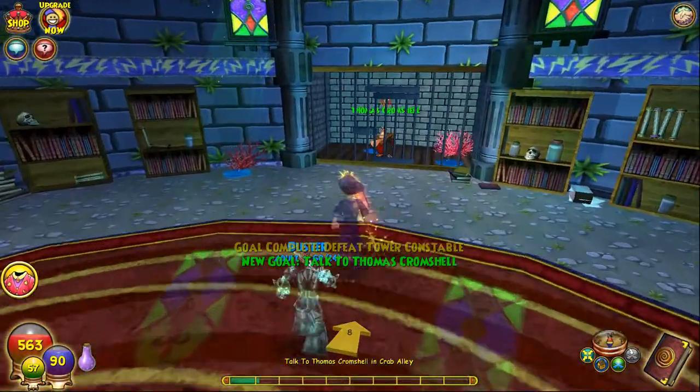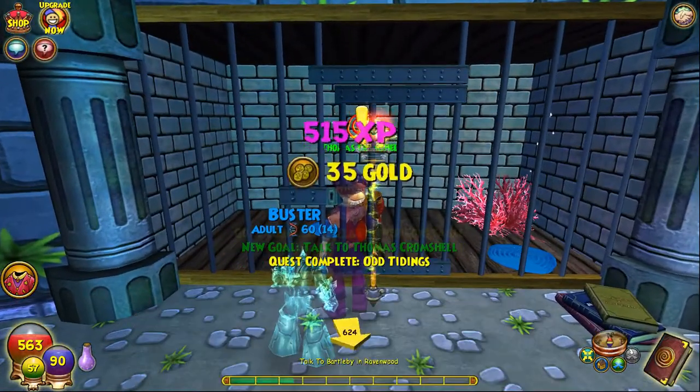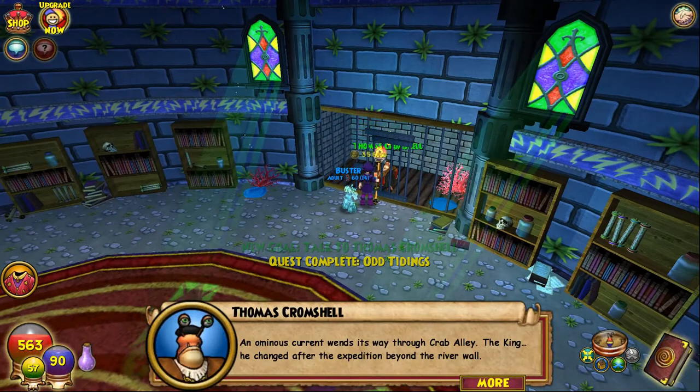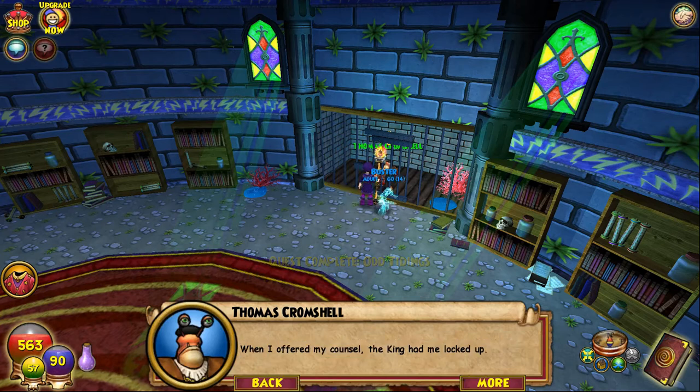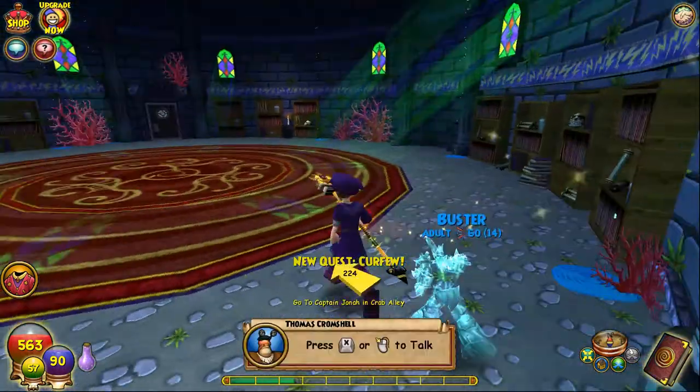Let's talk to Thomas Cromshell. How good it is to see you! An ominous current wends its way through Crab Alley. The king, he changed after the expedition beyond the river wall. When I offered my counsel, the king had me locked up. I beg you to find Captain Jonah and see if he can explain the king's current state of mind.